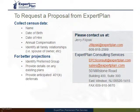Make sure you provide details on any existing plans. Many of the times I've been requested to do an illustration when the client has a SIMPLE plan in place and the illustration is for nothing because the SIMPLE cannot be replaced midstream. So make sure you get details on existing plans. And if possible, see if you can find out what the anticipated 401(k) deferrals are for everyone. That one is the hardest one and not really necessary, but ideal if you can get it.